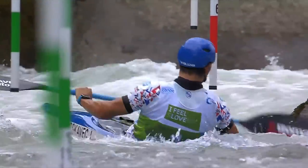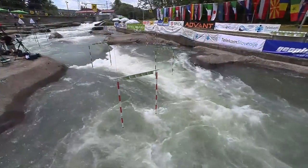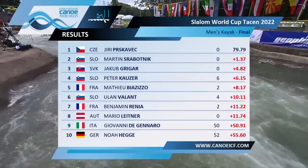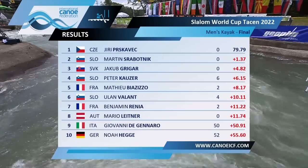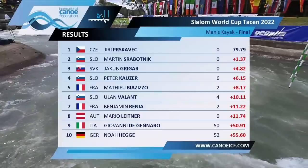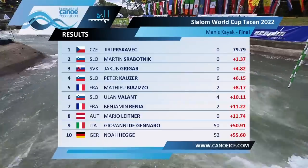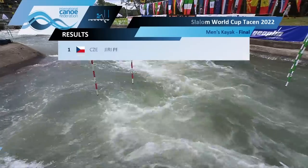Well, we were treated to an outstanding performance there. The World Cup winner from race three, Jiri Prskavec of the Czech Republic. There is the result. And Slovenia get a medal here on their home course. Martin Srabotnik, though, is the winner of that medal. We thought it might be Peter Kauser. He has to settle for fourth place. Jakub Grigar of Slovakia takes the bronze. But what a race that was.